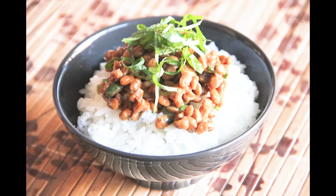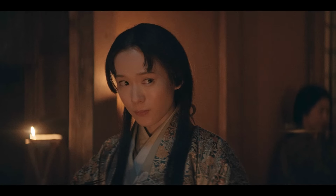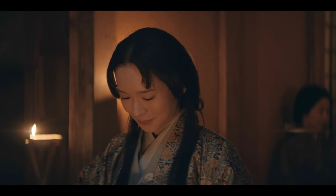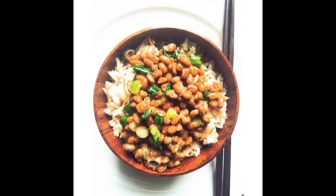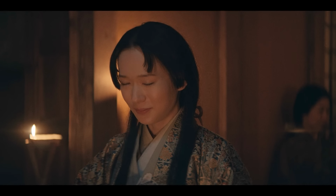Even while natto is still a highly popular dish in Japan, the smell and texture seem to be the biggest turnoffs for some people. While natto was referred to as cheesy by Blackthorne, it is more commonly described as earthy, nutty, and umami. In Shōgun, Blackthorne's apparent liking for natto serves as a crucial illustration of his integration into Japanese society.